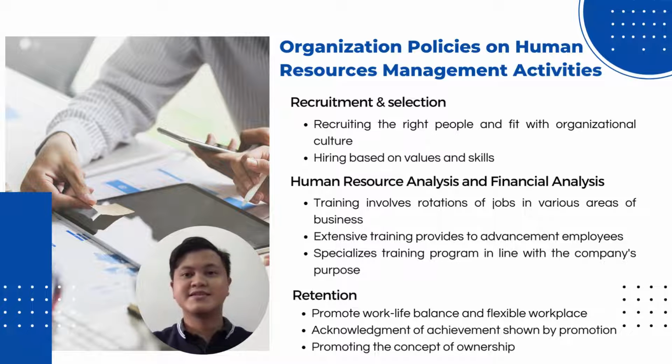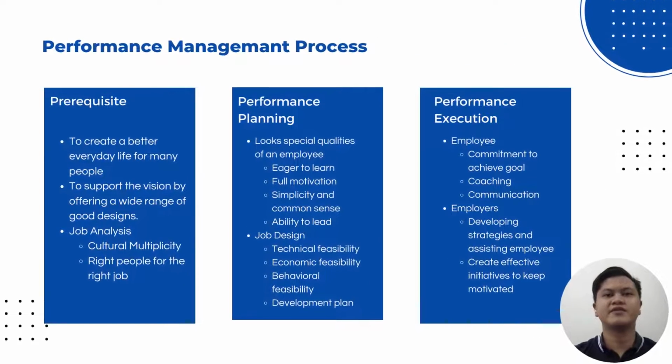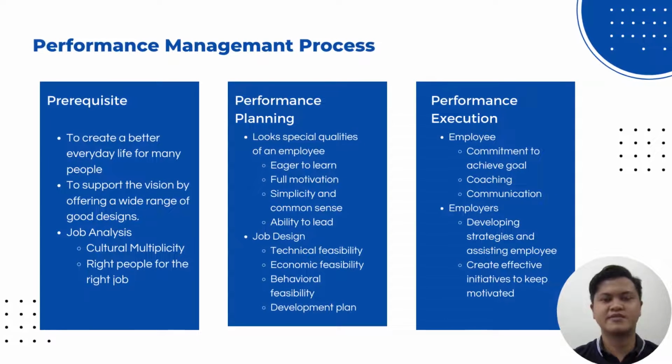IKEA also instills in their employees the value of ownership. By encouraging this concept, employees feel more connected to the company and more accountable for their work and the repercussions of their actions. IKEA clearly stated its vision and business idea during the prerequisite process.